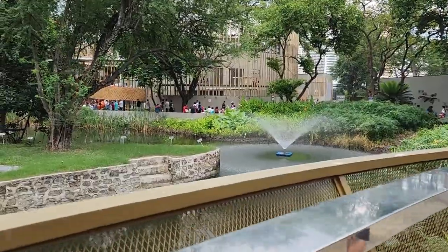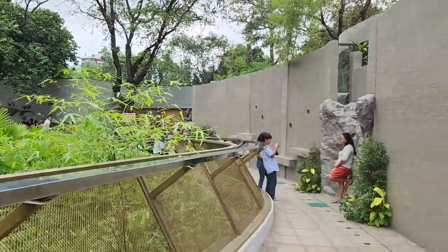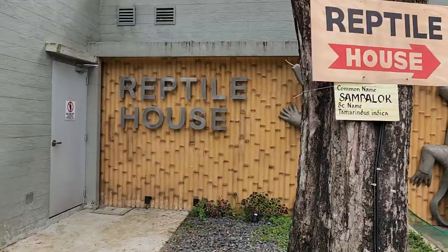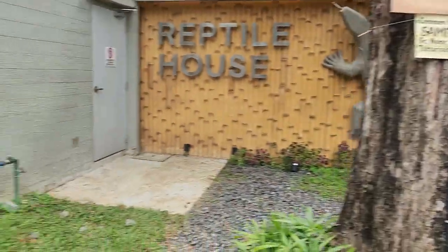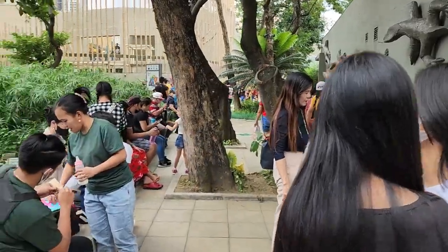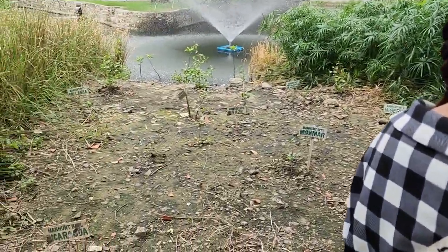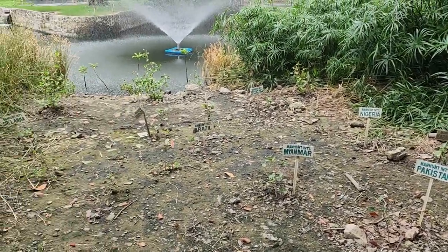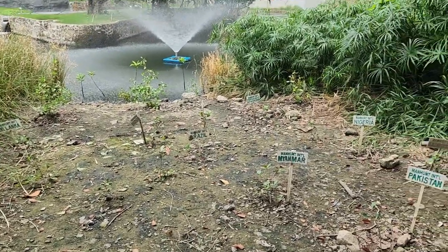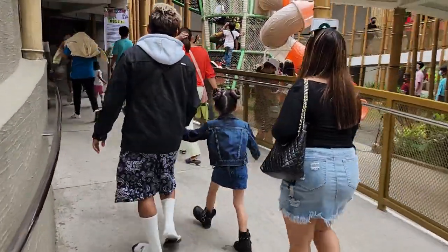Maraming ibon din dito. Buti pa sila free na free. Reptile house. So yung pinuntahan ko pala is reptile house. Currently this is reptile house and pinipilahan siya. Mga puno-puno siguro ito na tinanim ng mga contestants. Saan yung sa Philippines? Wala dito. Si Celebes crested macaque. So, unggoy yung makikita niya dito. And this is the entrance.